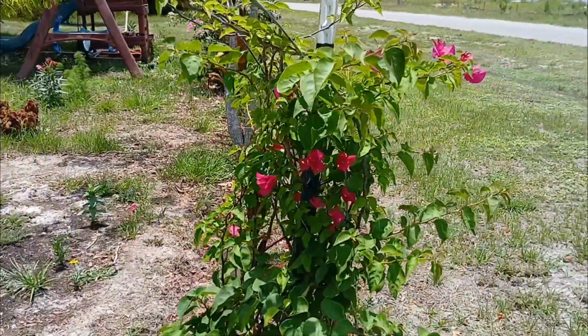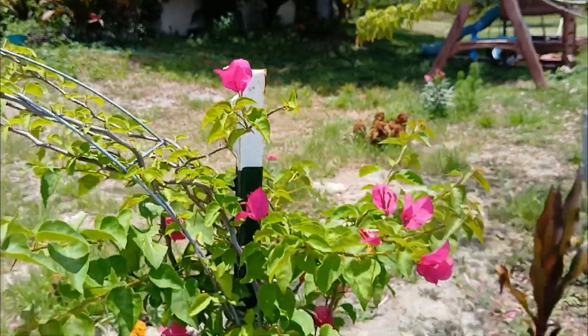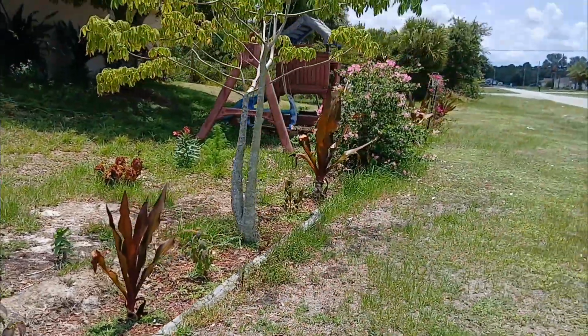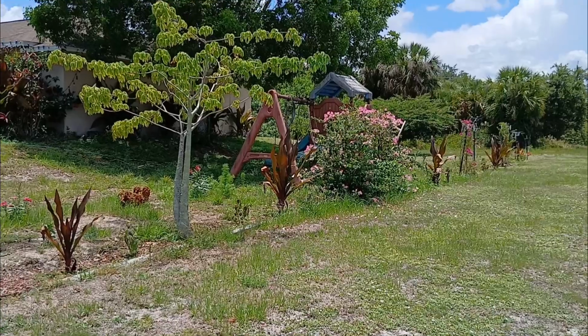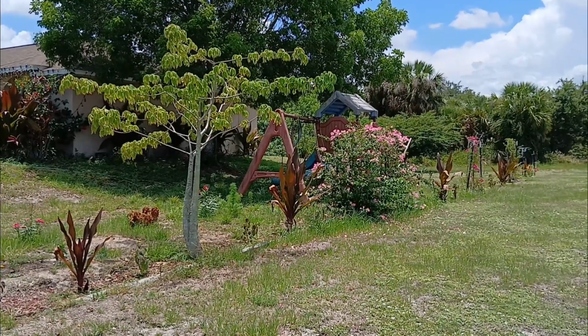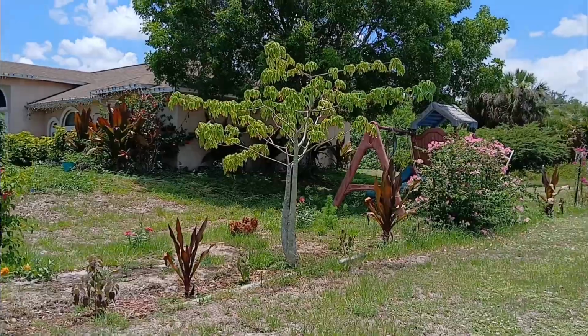Let's get a close-up of these flowers. There's our little border. It's looking really nice. We do need to weed and get some more mulch. Hopefully we can do that this month.